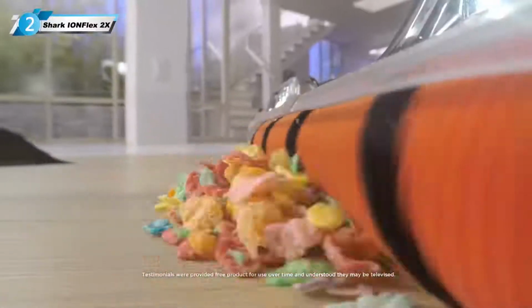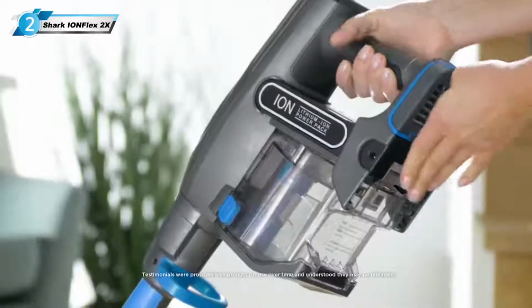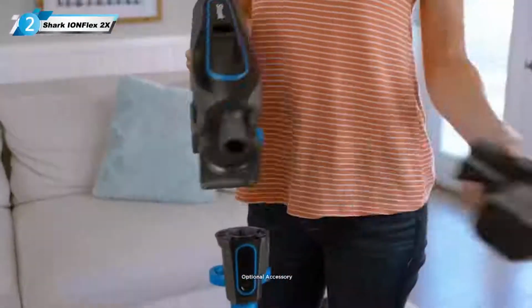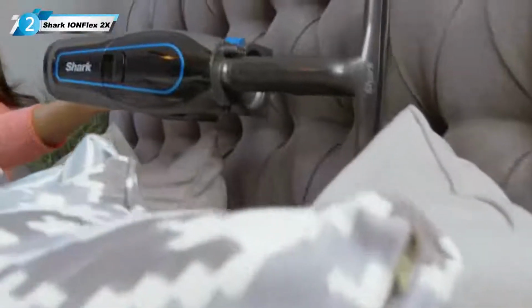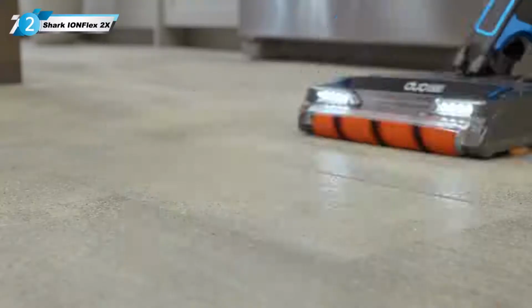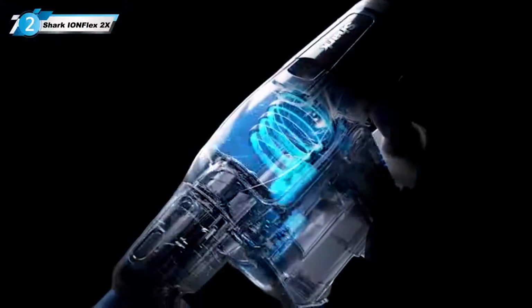It gives you so much power and suction. I love it. It really has changed the way that we clean our home. It's incredible. Never would I have thought a cordless vacuum would have been able to clean my entire house. I would call this revolutionary. It is the greatest vacuum I have ever owned in my life.